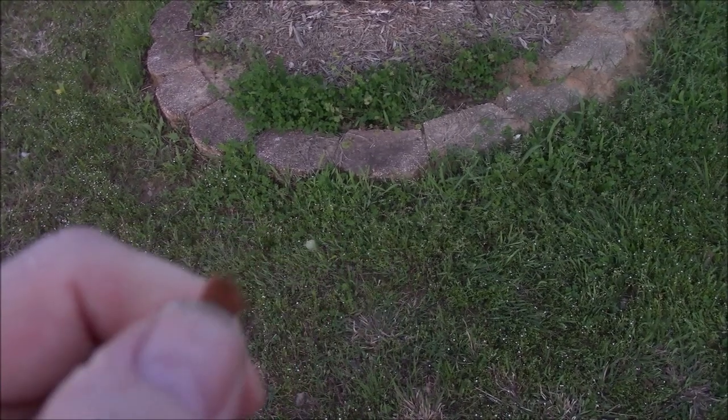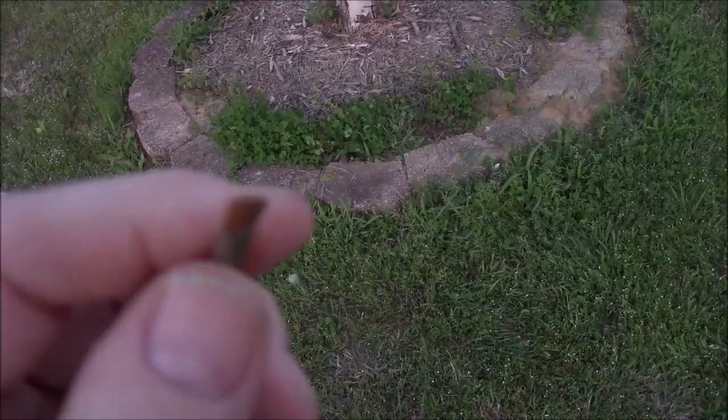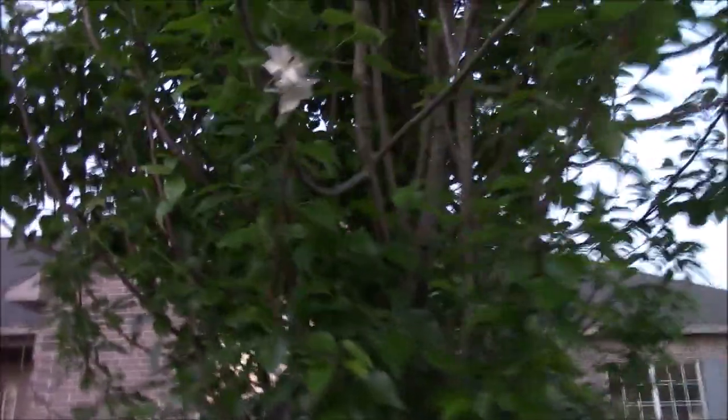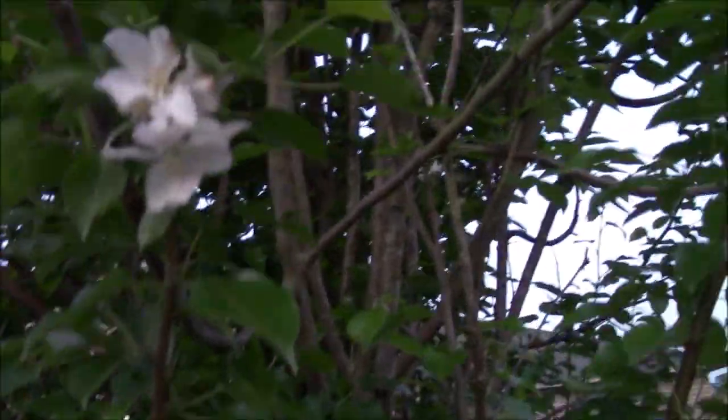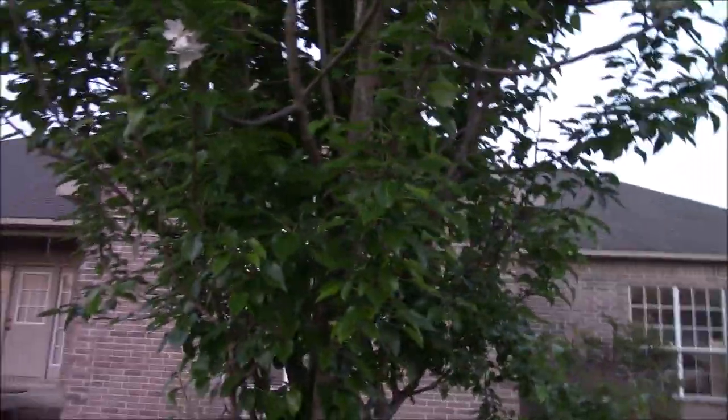So I use this little brush here, and I just stuck it into the anther cone, the anthers of the Macintosh, and I brought it out here. You can see here I tapped it a couple times, and up here with the brush, and I'm not sure.